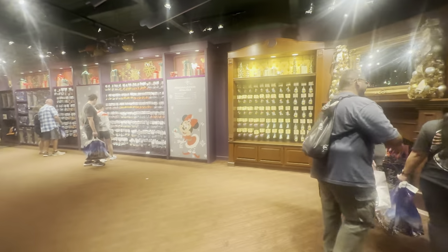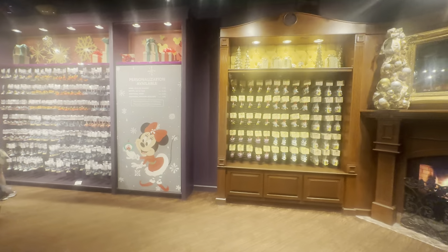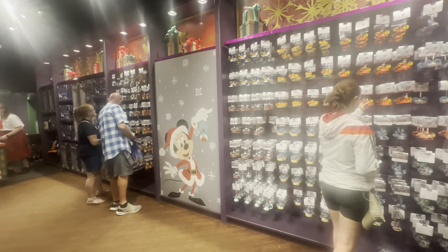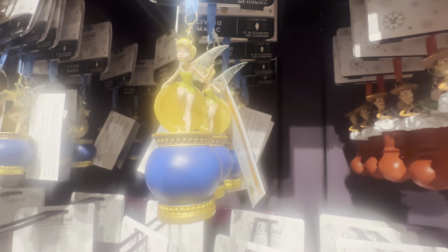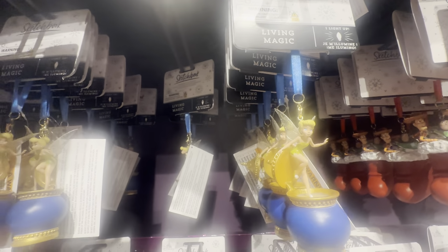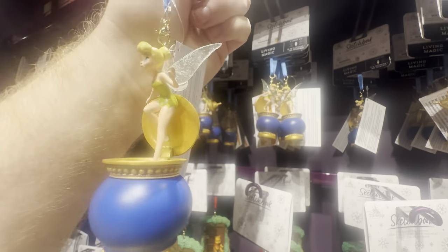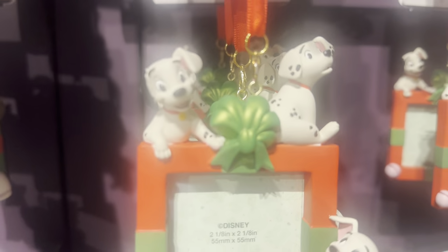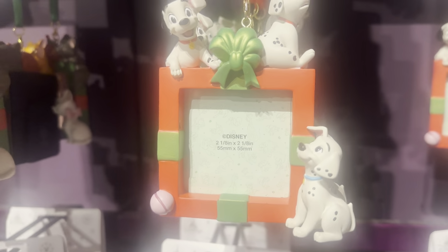Same as last year. Mickey and Daisy in a teacup. Sword in the Stone with Donald. A lot of the hats. Mickey Mouse ears hats. Same as last year. $29.99. $30 minus tax.